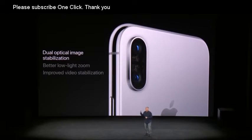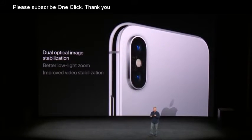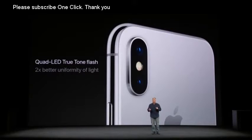But the big news on the camera on the iPhone 10 is that it has dual optical image stabilization. That means there's OIS on both the wide angle and the telephoto lens. That's a lot of magnets moving around in a very small space, but it helps with compensating for handshake and to take better photos and videos in low light. There's also a better quad LED True Tone flash that has twice the uniformity of light on our subjects.